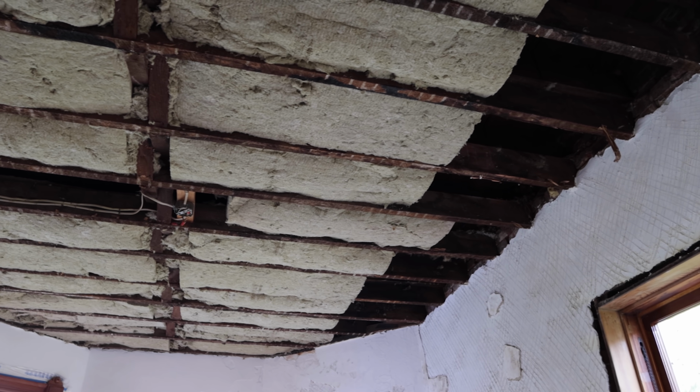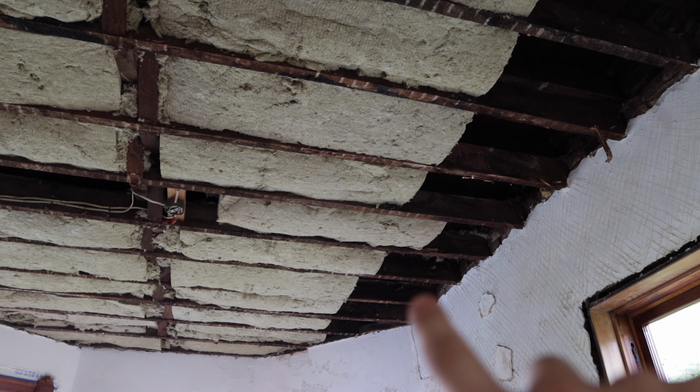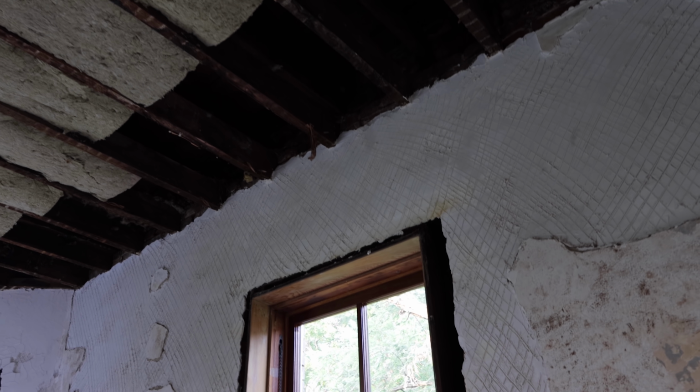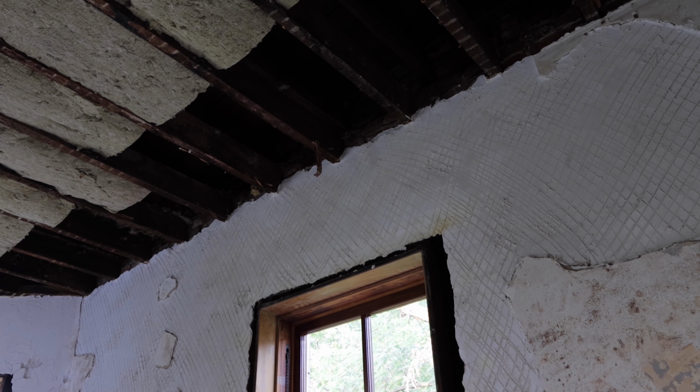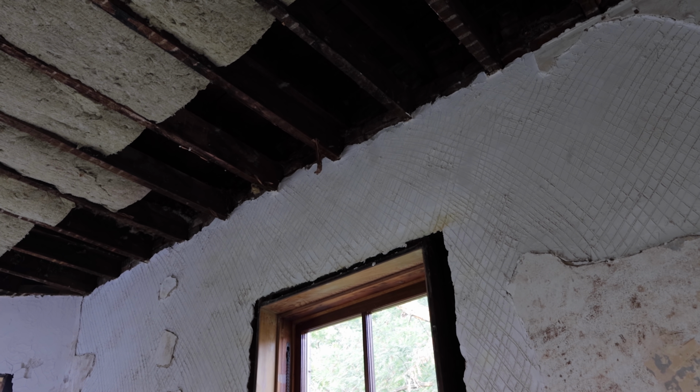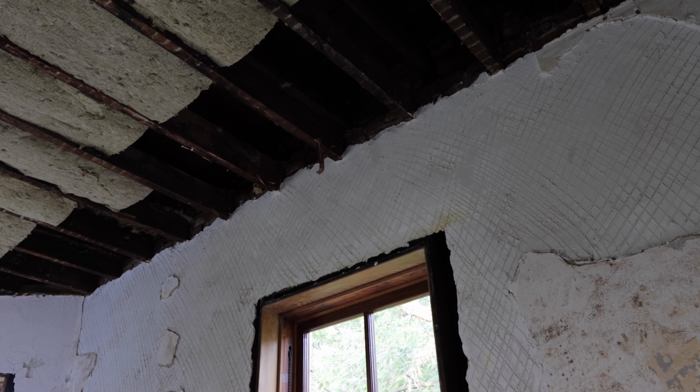The reason I left this all open is I have a mason coming by. I want him to just touch up anything inside on this exterior brick wall. You know, it's good to get the stuff done while it's open and able to get at. So we're gonna go ahead and have him come handle that stuff.